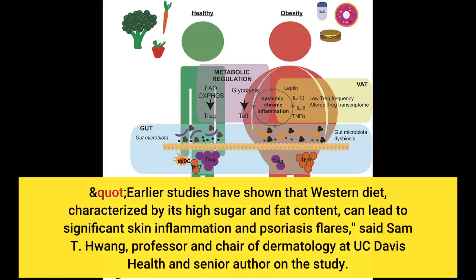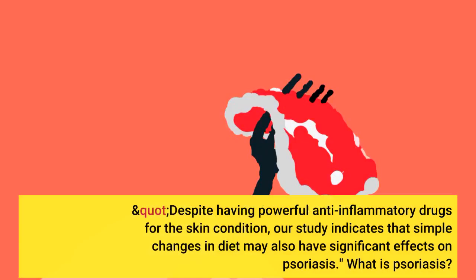Earlier studies have shown that Western diet, characterized by its high sugar and fat content, can lead to significant skin inflammation and psoriasis flares, said Sam T. Hwang, professor and chair of dermatology at UC Davis Health and senior author on the study. Despite having powerful anti-inflammatory drugs for the skin condition, our study indicates that simple changes in diet may also have significant effects on psoriasis. What is psoriasis?